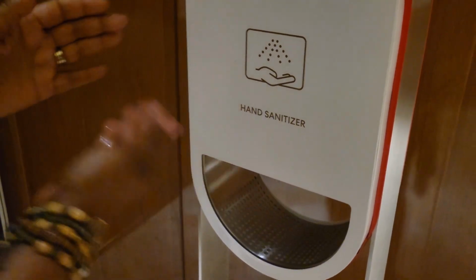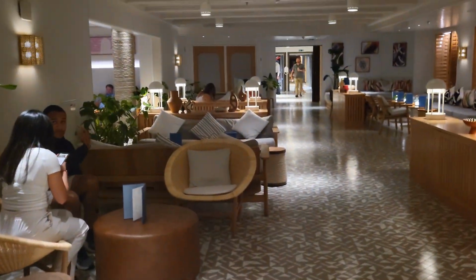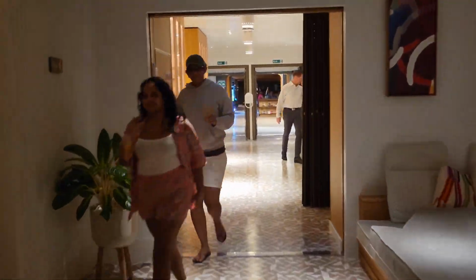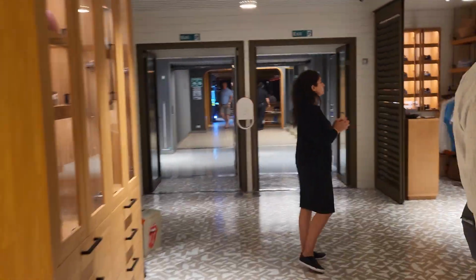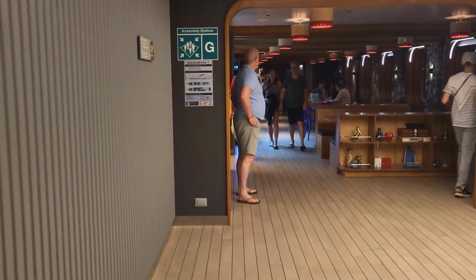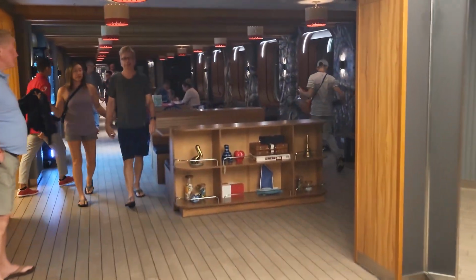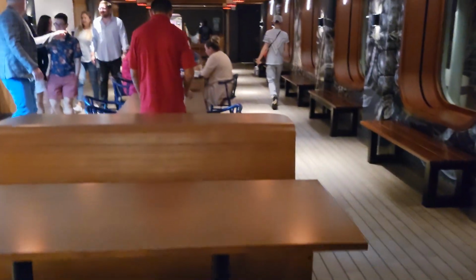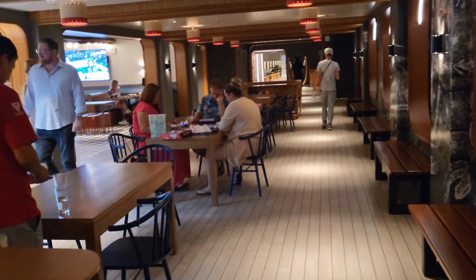So they also have these hand sanitizers basically all over. You'll see them everywhere. Another one right in front of us. Okay, so going back here through the game room, and like I said, you'll see some more games on some of these shelves. Not many on this shelf. Some people playing something over here.